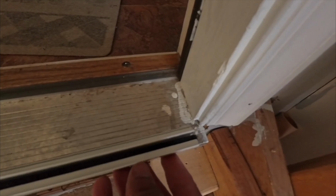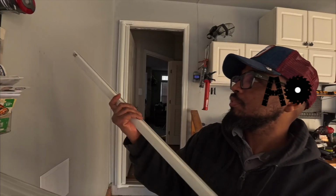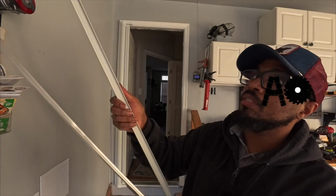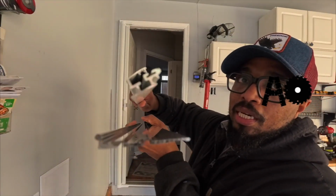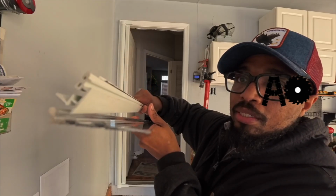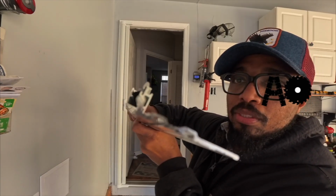Here's what I got left on the other side. If you need to install the threshold, and where's that? So let's say this is the bottom. You will have to put the threshold and line this up together like this. And you will just need to line it up. Let me cut the other 2 inches off.